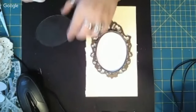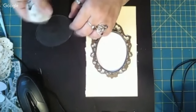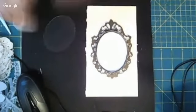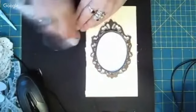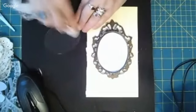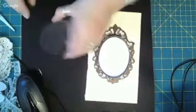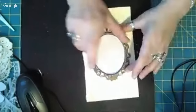Right, I'm just going to give this a quick wash with a bit of cloth and a bit of water on it. Like that. Just give it a wipe. And then I'm going to fit that.